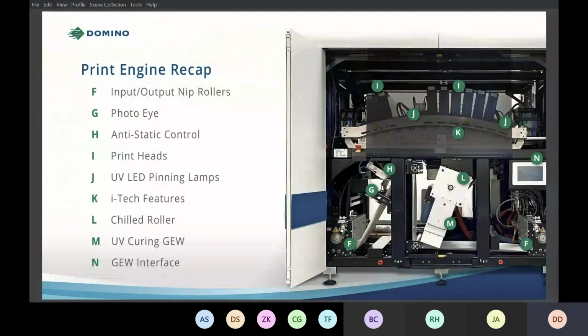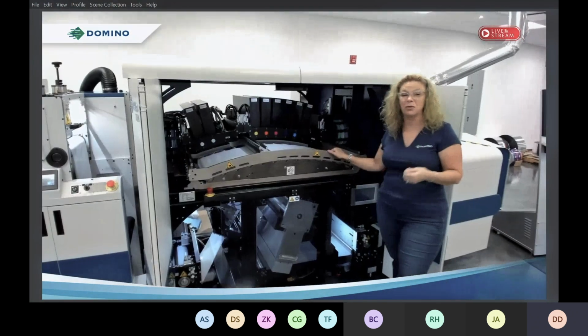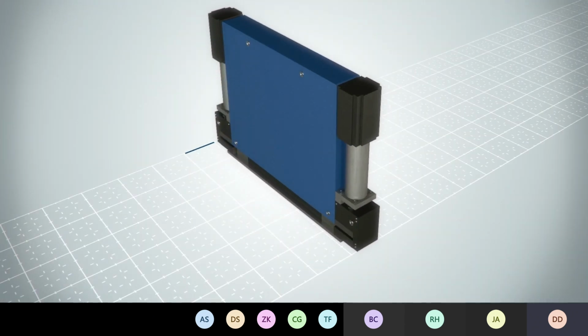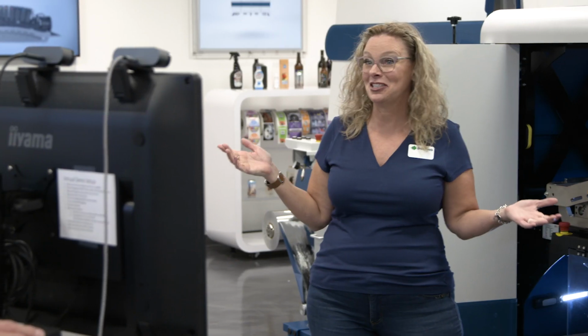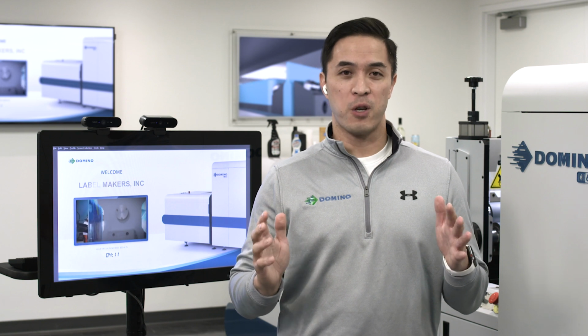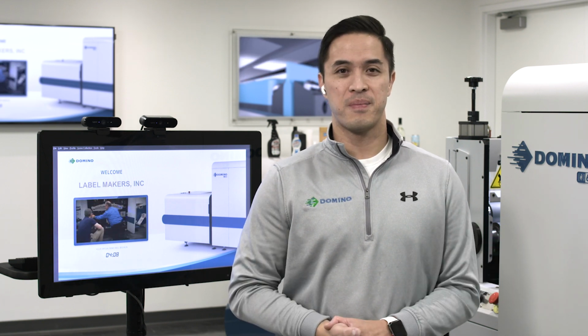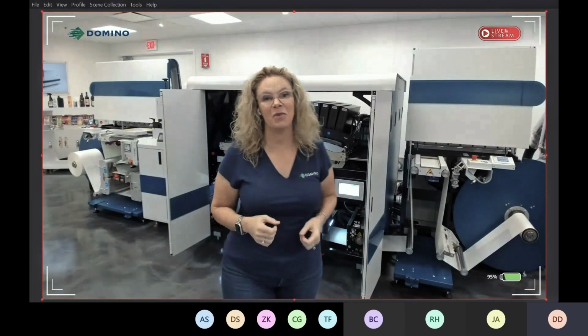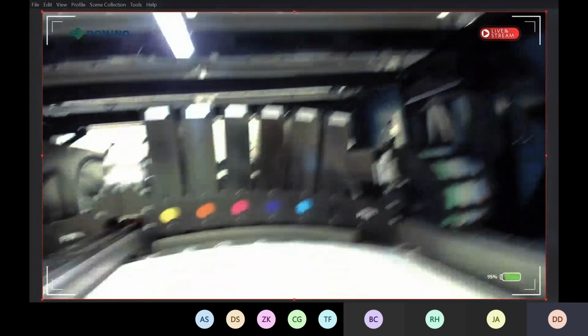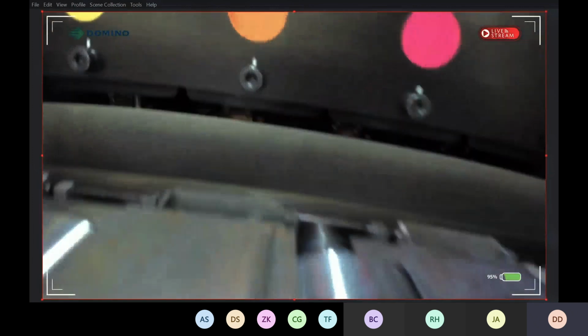I can switch in between screens, I can toggle in between different views, as well as show some of our high resolution animations, pop-ups. It really makes you feel as if you were here. My goal is to give you the best virtual user experience. And this is where I can pick this camera up. And this is where we were discussing that we could take them right up inside that press to see what's happening. And the benefits are endless.